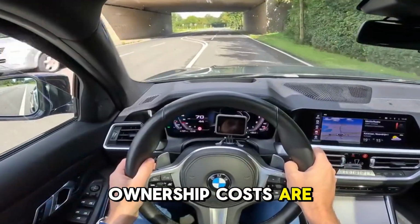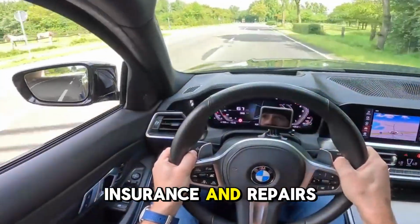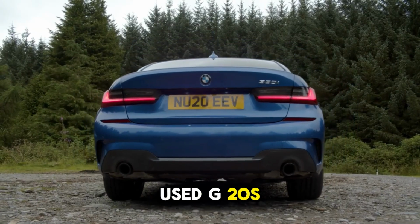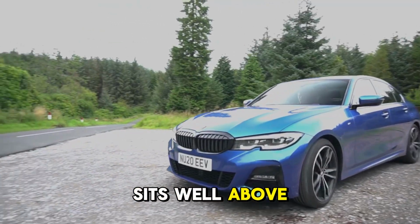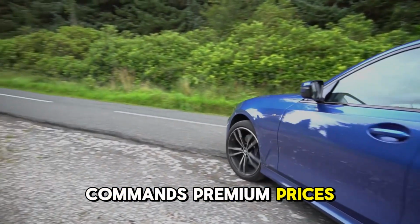Ownership costs are what you'd expect from a modern luxury sedan. Insurance and repairs aren't cheap, but they're comparable to rivals like Audi and Mercedes. Used G20s are still expensive because they're the current generation. A used 330i typically sits well above the outgoing F30, and the M340i commands premium prices.